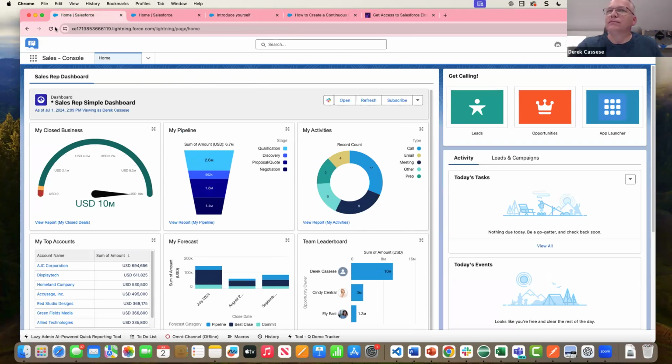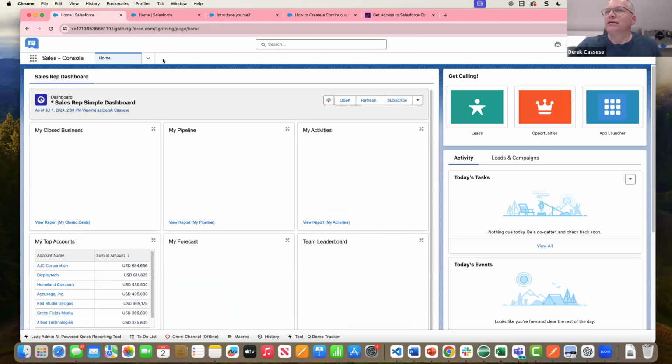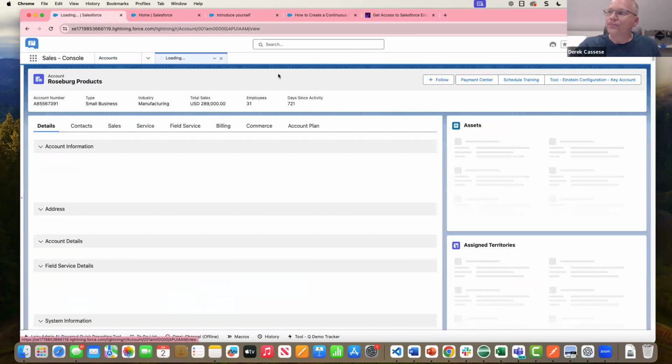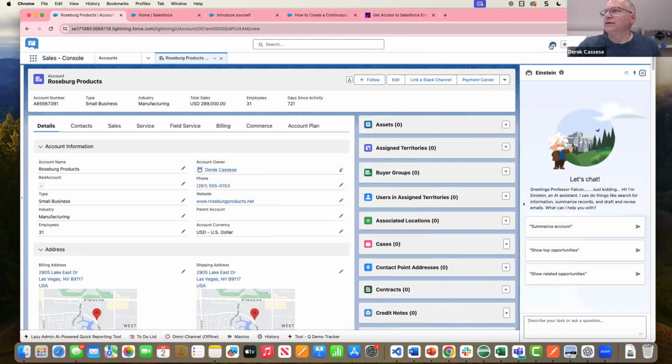If I come over here in my environment, make sure I'm still logged in. Okay. I'm going to simply go to an account. Opening an account. Okay, now up here you'll see our little Einstein, right? These are prompts, right? Show related opportunities, show opportunities, summarize account. These are behind the scenes prompts. Now, that's a little call out to one of my favorite movies, War Games, if anybody's seen it.